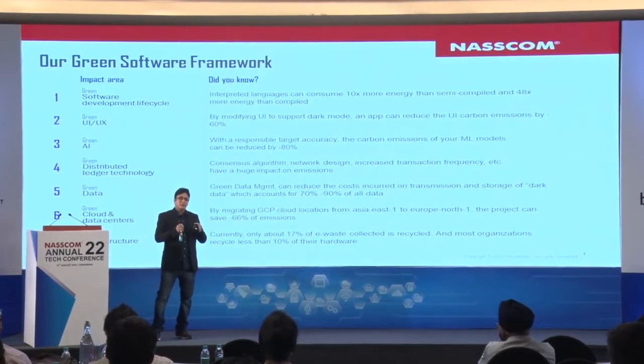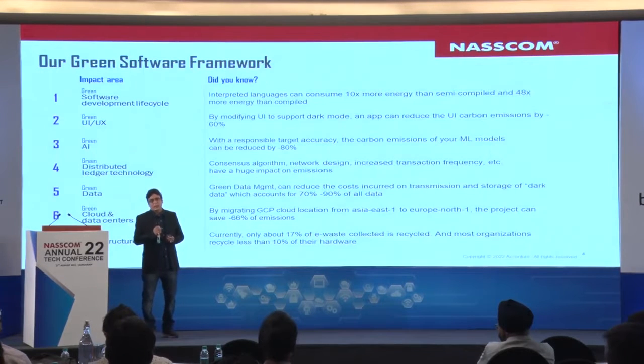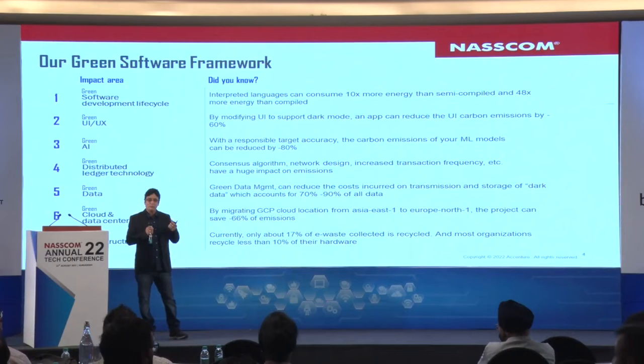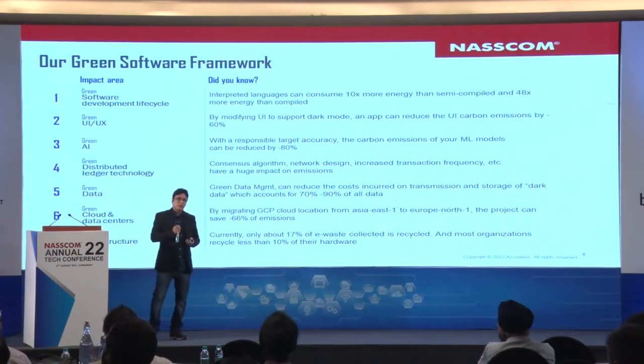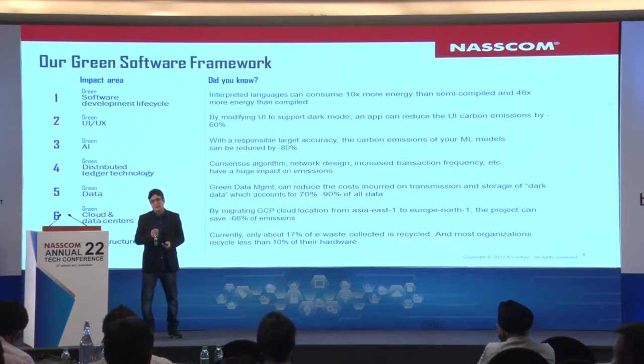And we did a very simple experiment on a relatively small AI model, and we found out that gaining an accuracy of 2% from baseline led to a 700% jump in energy. So basically, you need to be aware of when you want to stop training your AI model and build all these AI principles as part of your green AI practice.